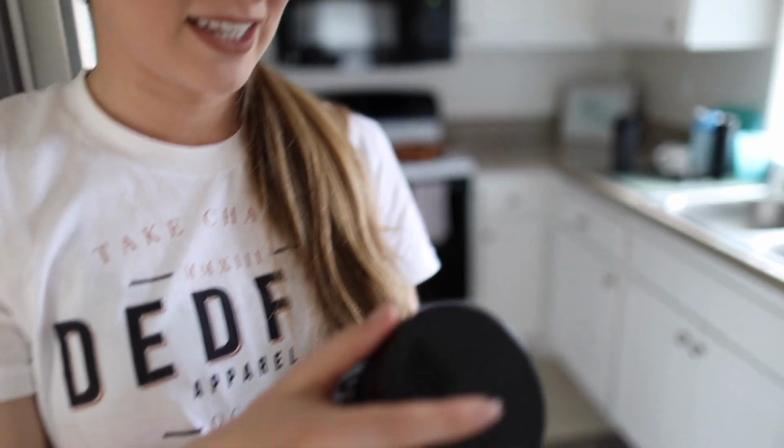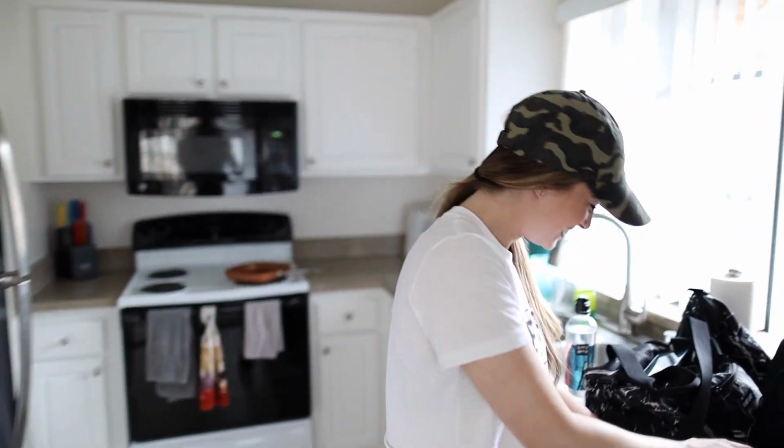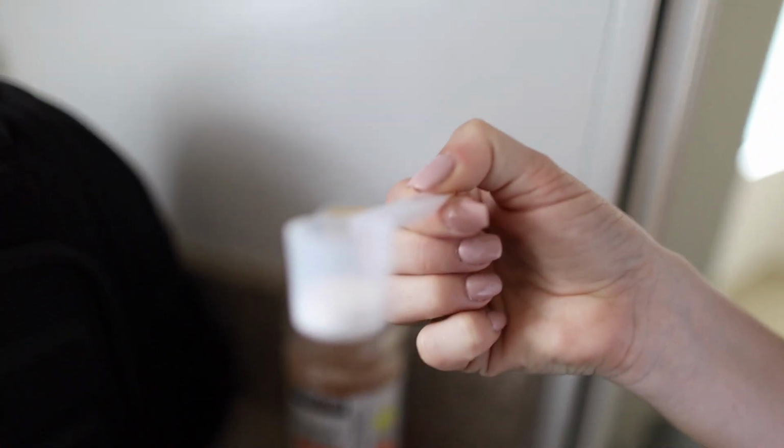This is the Megawatt Cotton Candy. It's so good. I'm not the best at dry scoopage, so don't judge me. And I don't use the full scoop of Megawatt because Lord knows I don't need it. I don't drink caffeine. That's even too much. I'm a pansy. We're gonna go with that. Maybe I'll do a little more, but like I said, this is really difficult for me, so baby steps.